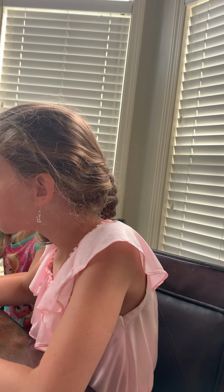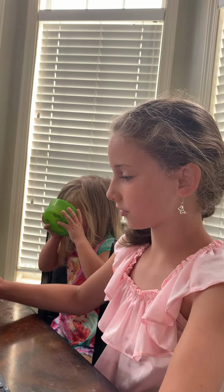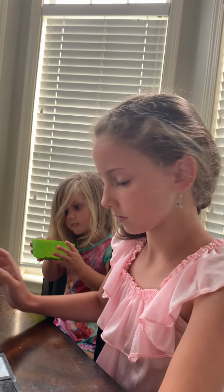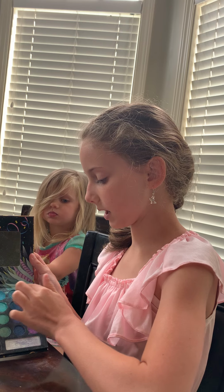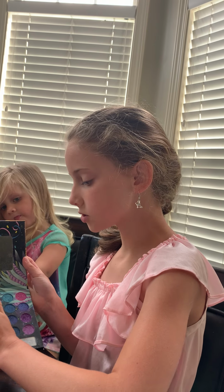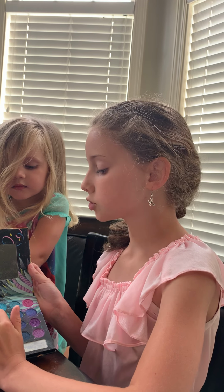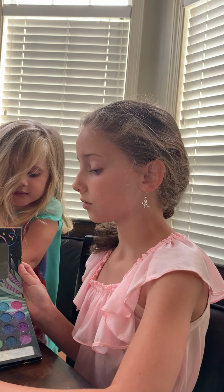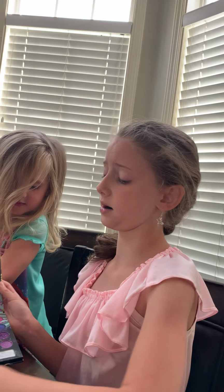Pick a number between... Actually, I forgot to count how many there were. Let's do it together. Okay, so there's 1, 2, 3, 4, 5, and so on up to 32. I'm not going to count these. So there's 32 colors. That's how many I'm going to say.